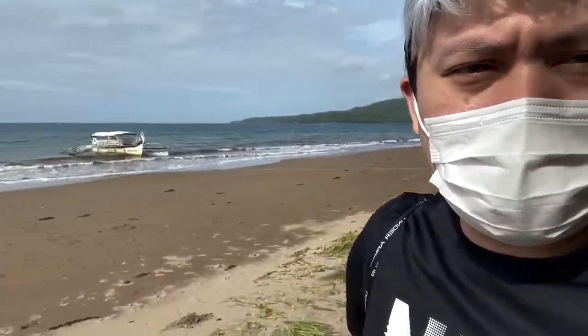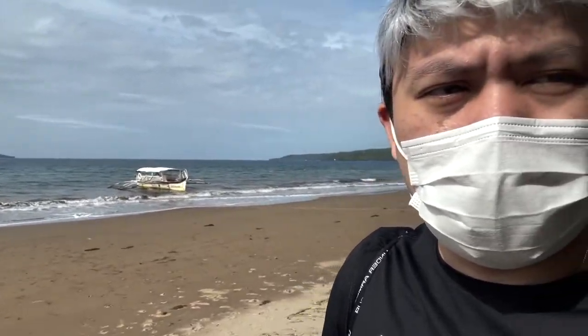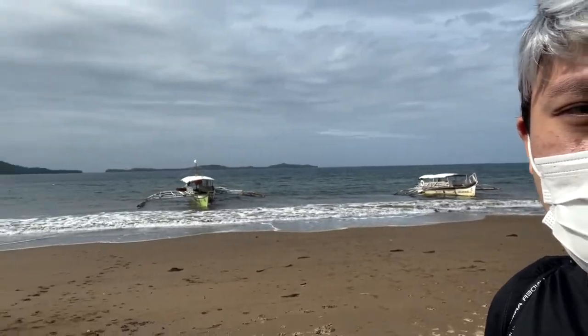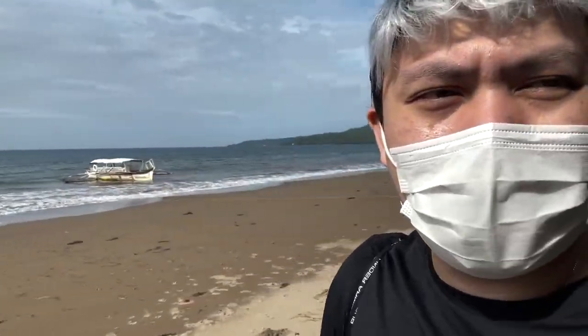We're just waiting for the boat to disembark. And yeah, I'll tell you in a while. I'll show you around and tour you around what these two islands can offer. Okay. For sure, just to give you an insight, this island is so beautiful. You can see there all the marine life. So that's it. I'll get back to you in a few minutes once I reach there.